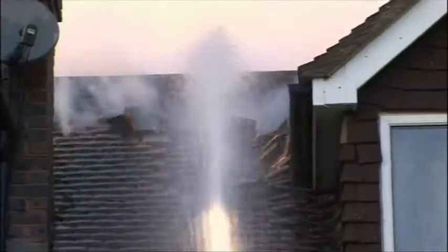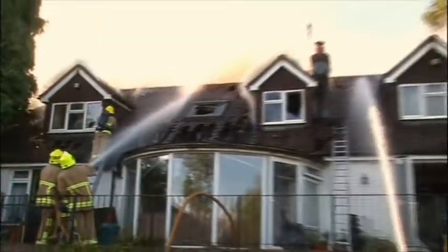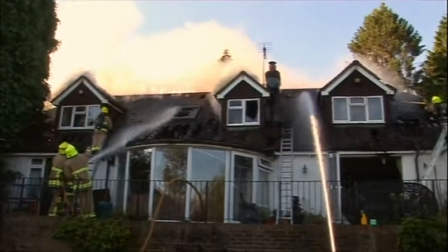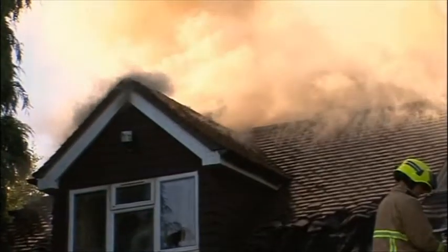It was a construction which involved having bedrooms and rooms in the roof space, and that creates an issue for us because that creates voids around them bedrooms where the fire can travel and can go undetected, and once we have detected it, it's difficult to get access to it to put it out. It's just too dangerous to put men on the first floor inside the roof, so all their efforts are being concentrated on pouring water onto the roof.